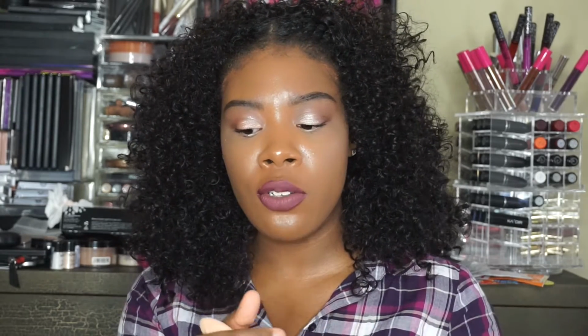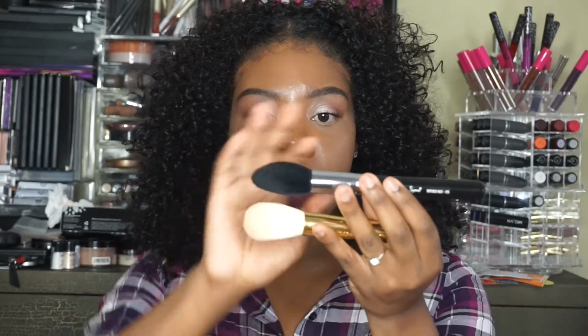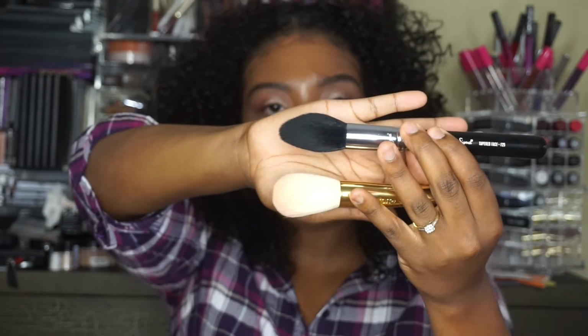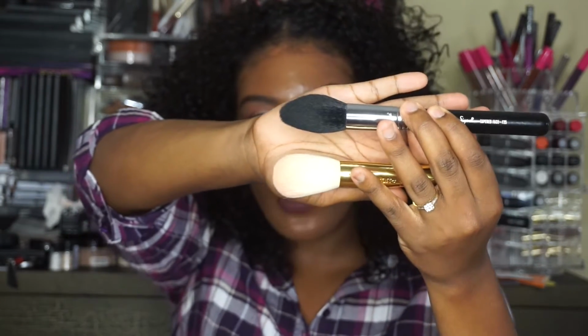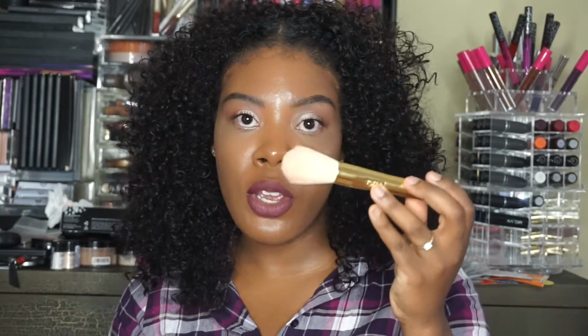But the brush that I would compare it to, it's not an exact dupe, is my Sigma F25 tapered face brush. For starters, the first thing I noticed is that the bristles aren't quite the same. The Sigma brush is very much a tapered brush, whereas this brush just fans out more, and they're not built the same way, but I was able to use them in the same ways. It was a little harder getting underneath my eye with this brush because the head is so much wider than my Sigma brush, which is what I usually use to do that. But it still got the job done.